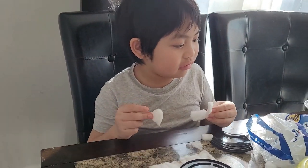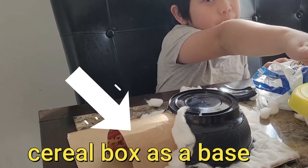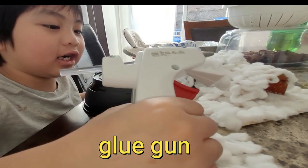Cotton balls. Yeah, we cut out, look at it. Parts of cereal boxes. The glue guy.